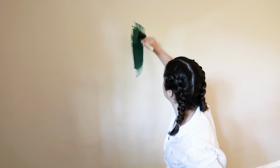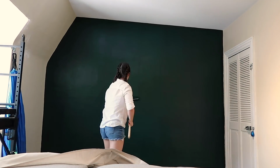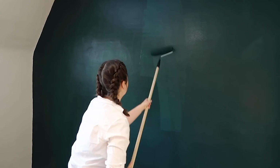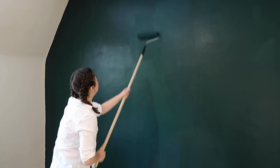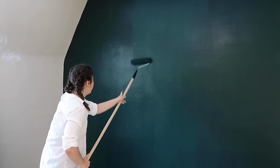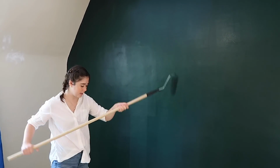I am so excited about this paint color choice. It's sophisticated, but not too dark. In some lights it looks green, in some lights it looks blue. It really reminds me of water, like there's depth to this color. And this color is a game changer in a space like this. It's really gonna set the tone for the style of this space.